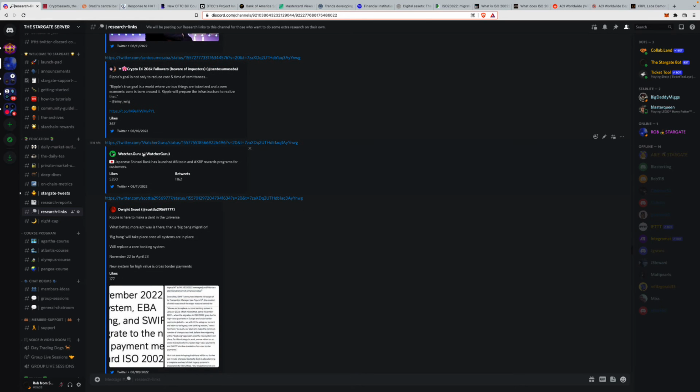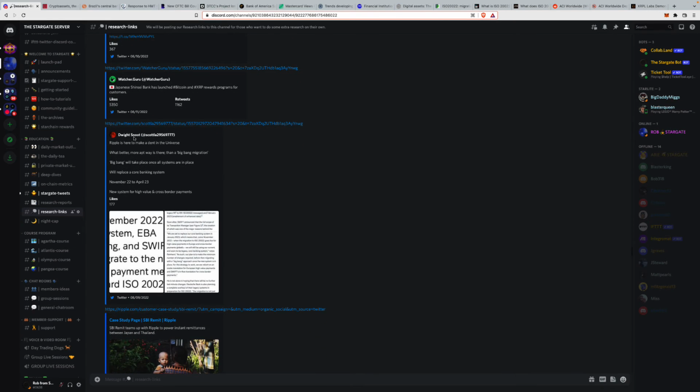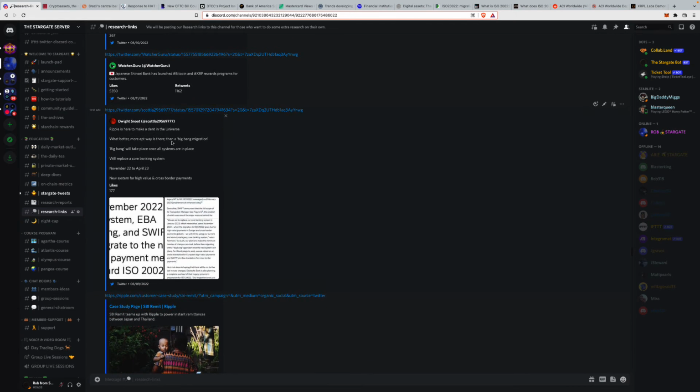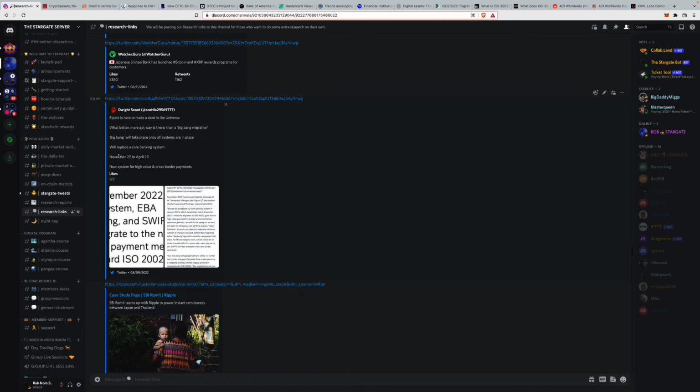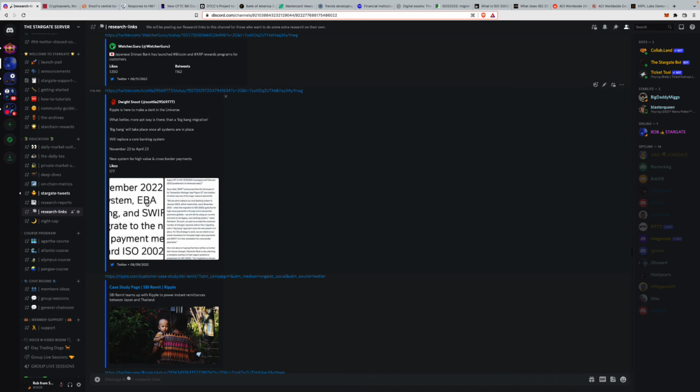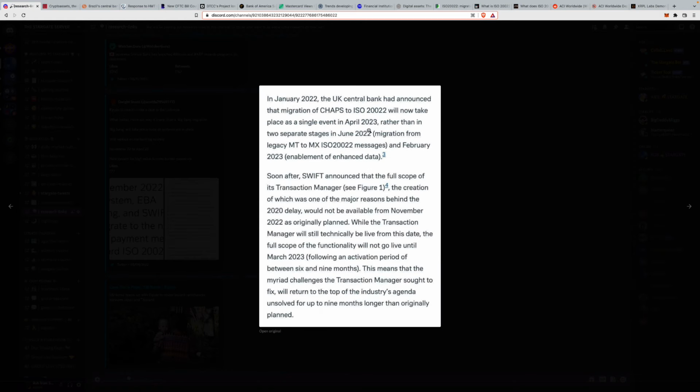Then Japanese Shinsei Bank has launched Bitcoin and XRP rewards programs for customers. And Ripple's here to make a dent in the universe. What better, more apt way is there than a Big Bang migration? Big Bang will take place once all systems are in place. It will replace a core banking system from November 2022, so from November 22nd to April 23rd, and the new system for high value and cross-border payments. So this ISO 20022 thing, man, it's going to be huge. It's going to be huge.